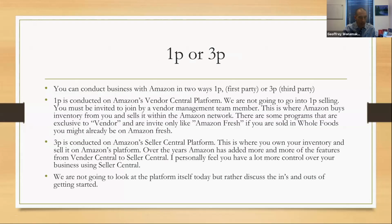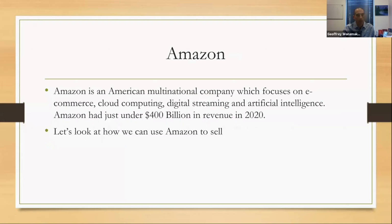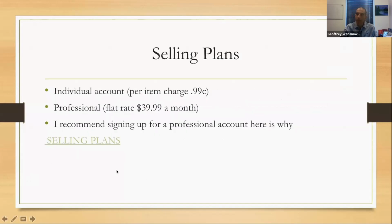Let me jump one slide forward. They have a professional plan, which is what I recommend sellers use, and that's $39.99 a month, or $40 a month. That professional selling plan gets you a lot of perks that you don't get under the individual selling plan. And as you can see, if you're going to be selling more than 40 items a month, it pays for itself anyway. So I'm going to click out on this link, and we're just going to quickly take a look at the way that Amazon presents these plans to us.